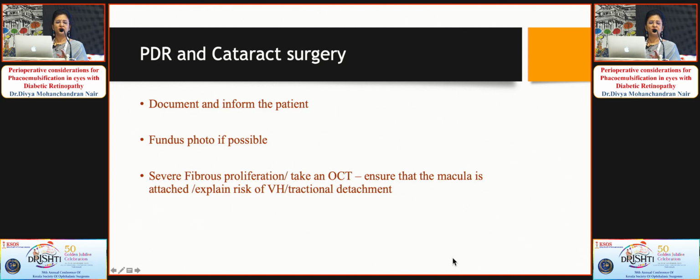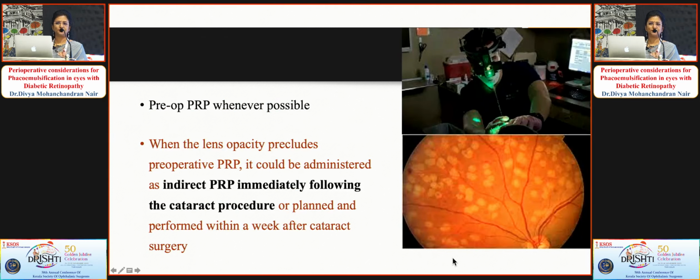without fail. When there is proliferative diabetic retinopathy, document and inform the patient, take a fundus photo, and if there is severe fibrous proliferation, better take an OCT to see that the macula is okay. And do a pre-op PRP whenever possible. However, at times when the lens is with severe cataract, we may not be able to do PRP.